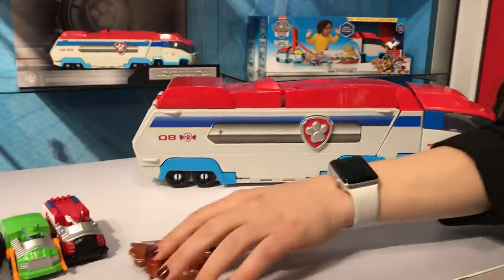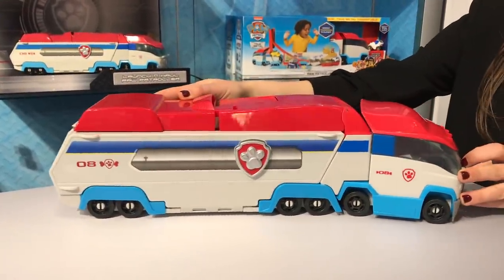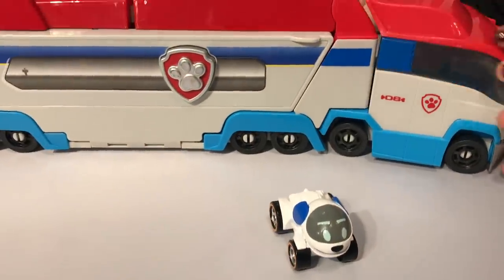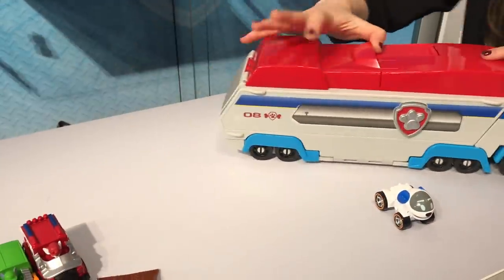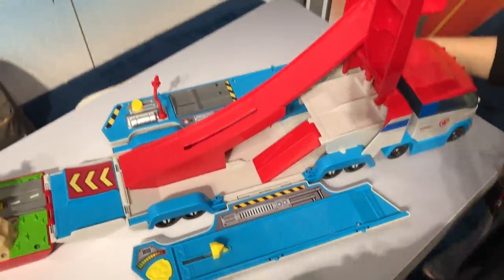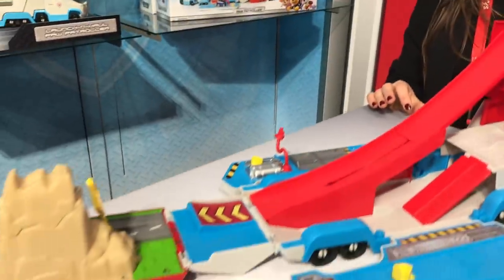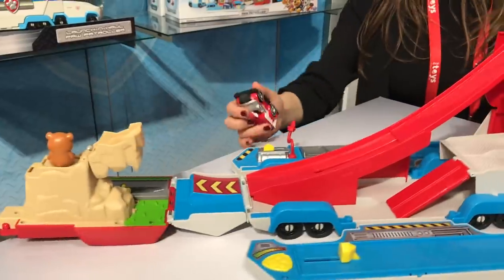And then as our TV driver at $39.99, we have the iconic Paw Patrol team vehicle from the show. It comes with an exclusive RoboDog vehicle because he always rides around in the Paw Patroller. And then when you get to the mission, you can open up the back, and it pops open into a track set. So of course, Marshall needs to save the baby bear that's stuck under the rock, so he can slide down the ramp and save the baby bear on that side.